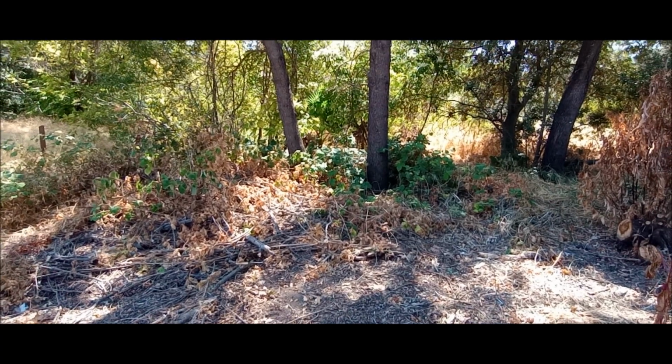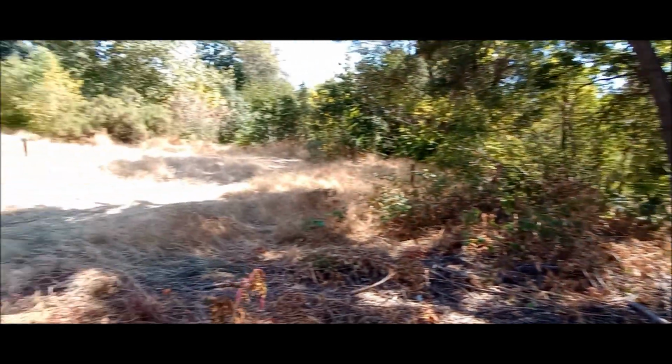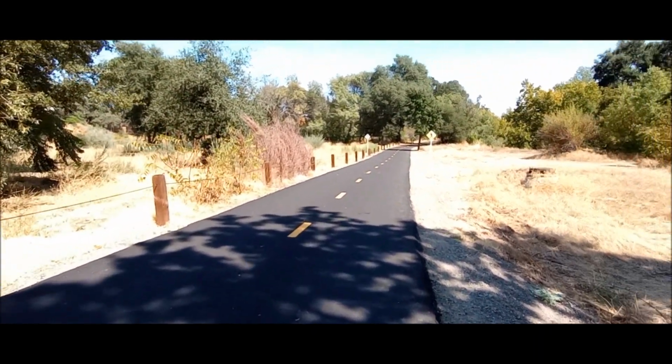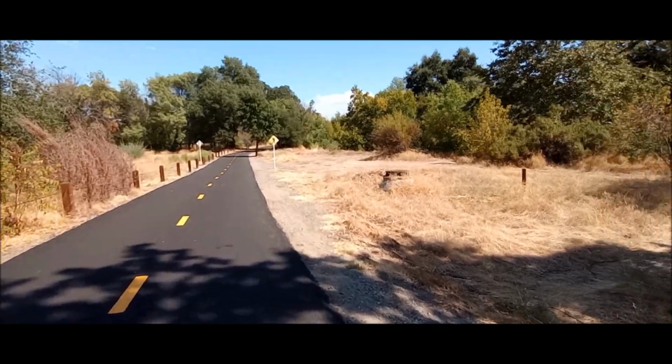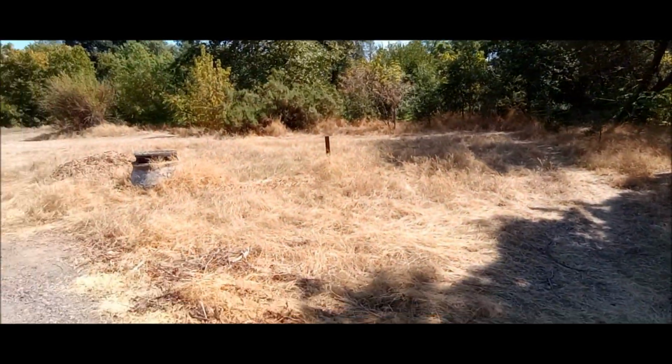But can you see that palm tree right there in the middle? It's just stuck in the middle of all the other trees over there. I know how volunteering they are. They pop up everywhere, but it's interesting. I never noticed that one before. Now, speaking of my flappy shoe, I've got a rock in there. There we go.